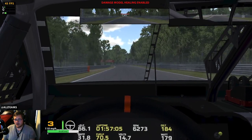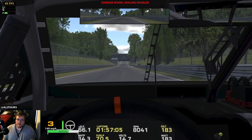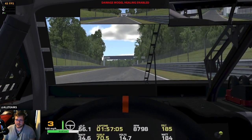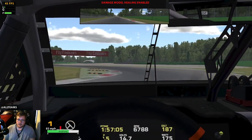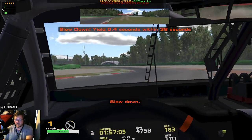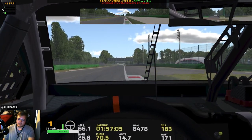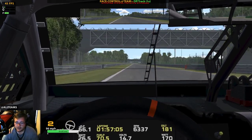For that last chicane, I gotta brake at the under board. I can't brake any later than that. Here, I just wasn't paying attention. I was too busy thinking about the previous couple corners. I'm just gonna do a slow lap to show you guys what's going on around here.